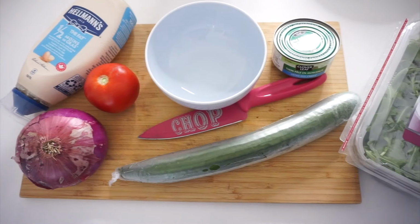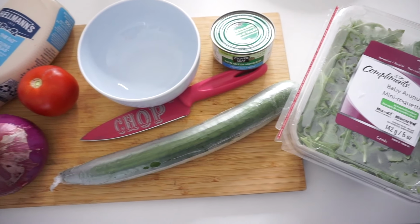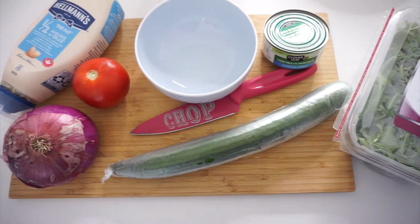This is gonna be lunch today, keeping it super simple with a little tuna salad action.